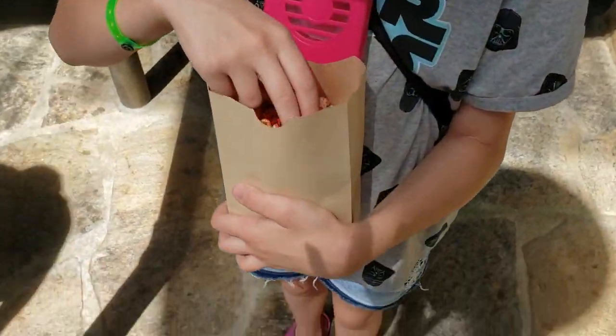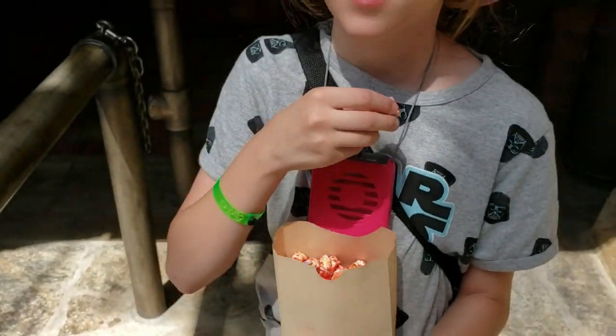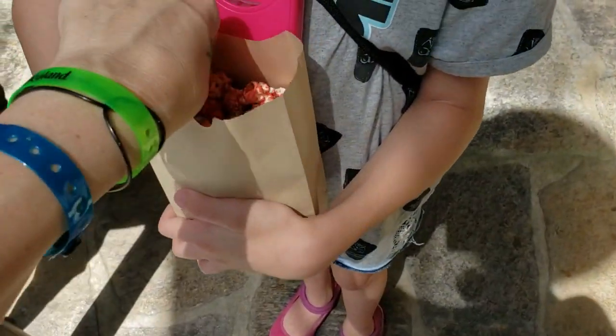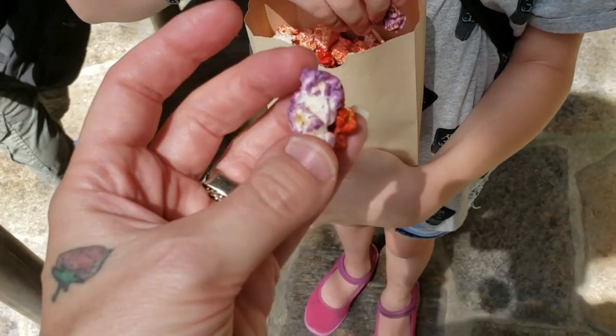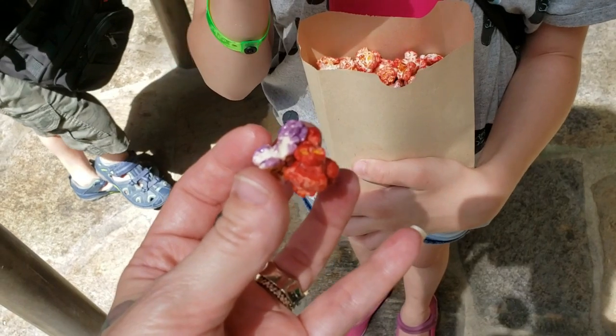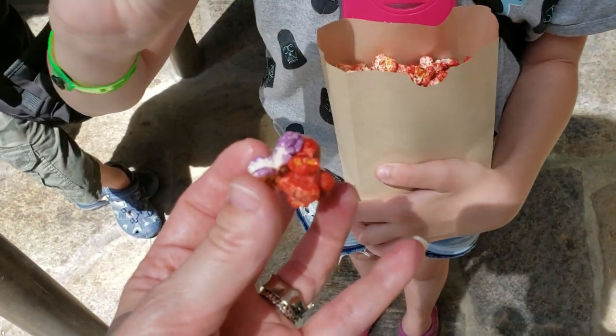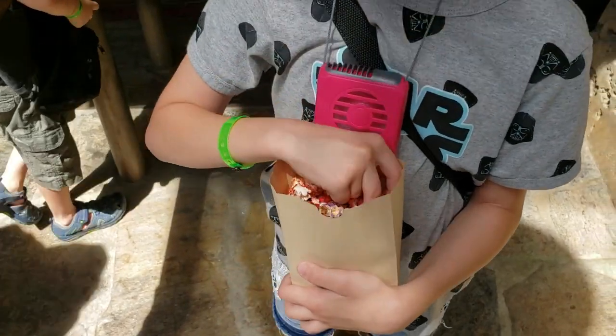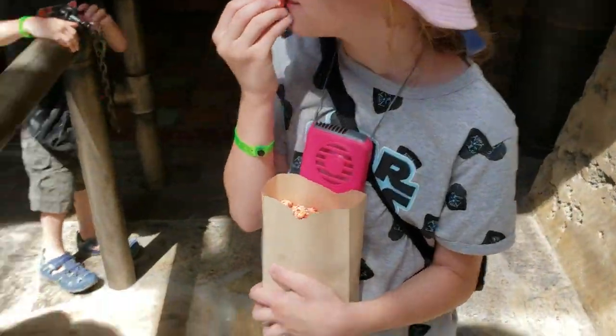All right, we got our funky popcorn. What do you think about it, Elle? It's good. You like it? Yeah. To me, the purple one kind of tastes like Fruity Pebbles. And the reddish colored one is kind of like almost a spicy taste, but it's not spicy. It's a thing. But she likes it, so it's worth it.